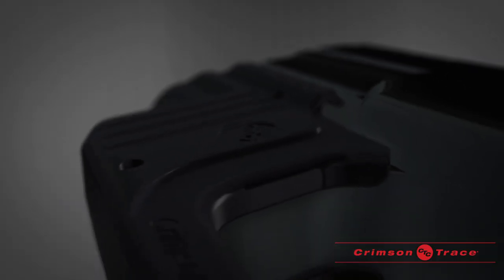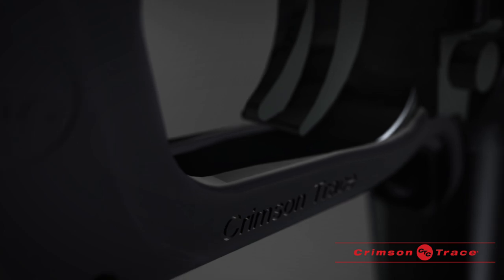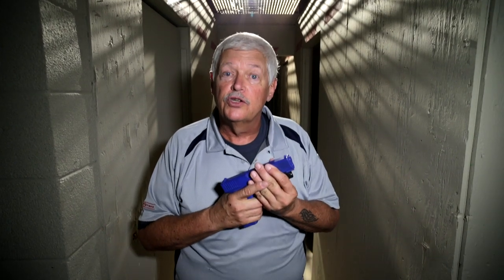And look at the profile on the Light Guard. It's narrow. That's critically important for a concealed carry holder. That means you're going to be able to get holsters that fit with the light mounted on your gun. So you will have that light when you need it. And remember, everything looks better in the light.